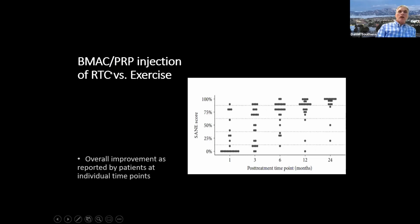This is the same study, a one-time assessment by patients themselves. This is an assessment of their overall improvement as reported by patients. At 1 month, very few people were reporting any improvement. At 3 months, more people reported improvement, 6 months, even more, 12 months, and at 24 months, virtually everybody, except for 2 patients, outliers here, reported approaching 100% improvement. The average was 89% improvement.